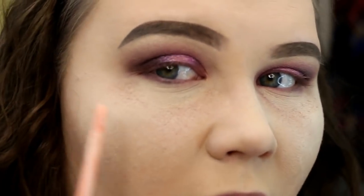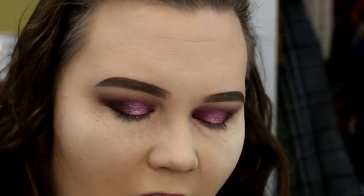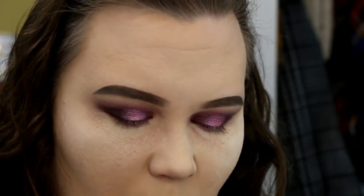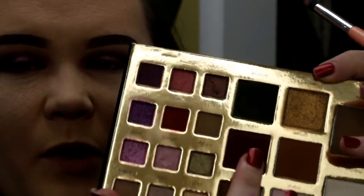I will say too, I want to address all this fallout. I don't normally get that from Karity, and I'm wondering if this formula or something about this has to be different, because it's very not typical to have that much fallout. Like a little bit of fallout, okay, whatever, but I feel like I'm getting too much fallout for this palette, especially in these two matte shades right here. Mainly this purple one though, the dark purple Karity shade. I don't remember ever dealing with a Karity shadow that had that much fallout.